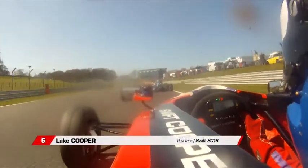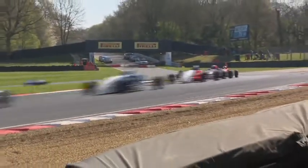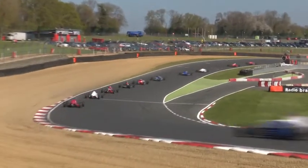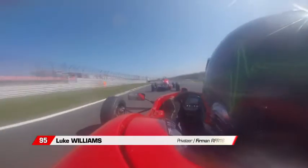Here's the onboard from Luke Cooper and the Swift SC16. Chassis that came in last year, but it's had a year of development, like the new Furman. And already trying to get himself up there towards the front. He's coming under pressure from Jake Byrne already on this first lap. Watch for the zero of Josh Smith and also the 17 of Tom MacArthur in the mix as well. And also Matt Round Garrido, former junior saloon car racer, into single seaters and already loving life in Formula Fords.